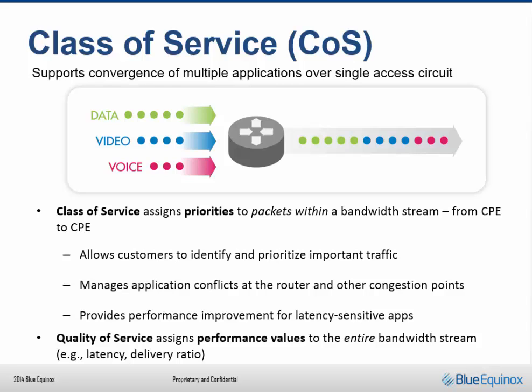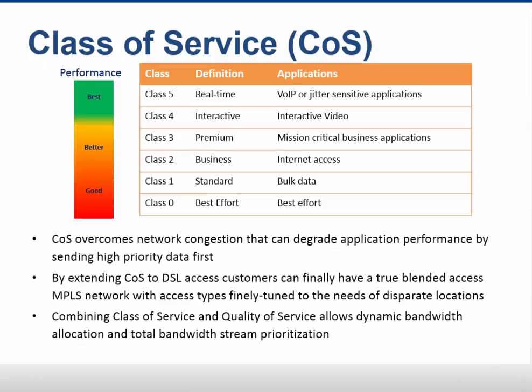Quality of service is something else that you're going to hear. As opposed to breaking down packets within a bandwidth stream, this is where you can assign performance values to an entire bandwidth stream. Meaning, if we have the ability to deliver service to a building with multiple providers coming into that building, we can assign which one is going to be delivered more quickly. Again, this is really where class of service comes in, for voice over IP or hosted PBX. A lot of times that is what people want, is they want clear voice traffic.